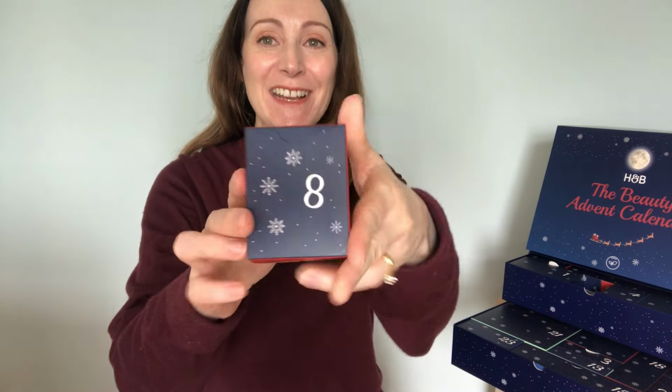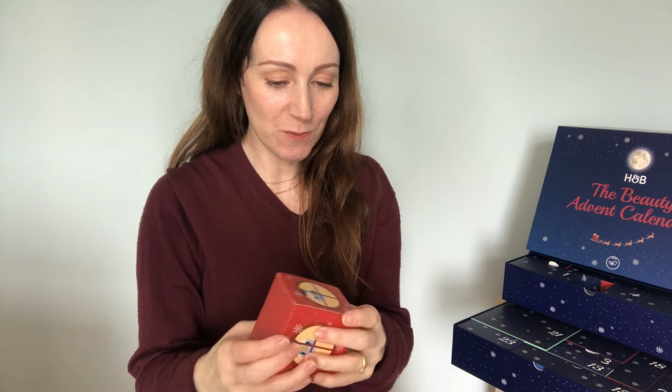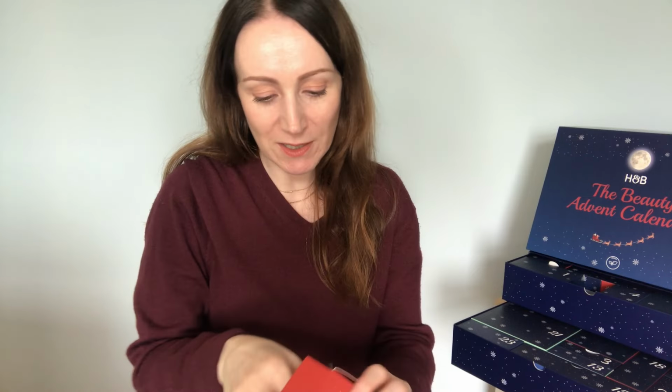On to box number 8 now, which is here. And it's a lovely little box again. I love the design of these. These are so pretty. So what have we got in here? I already can smell the beautiful, that's the cleanser. What have we got on? Oh, it's the body lotion. Oh, I love that. It's pistachio I can smell.